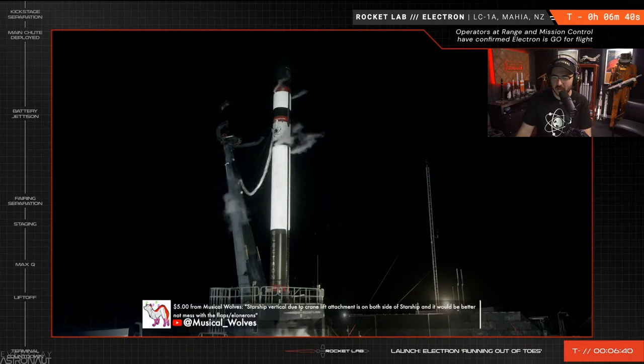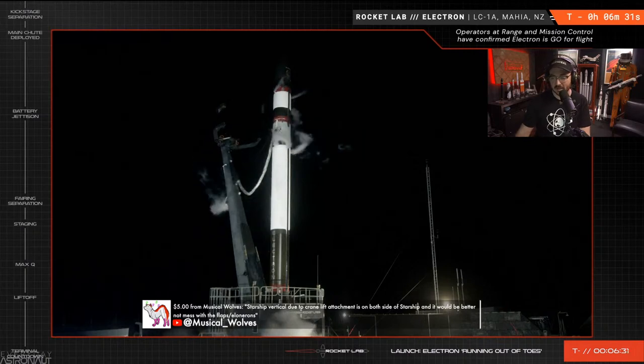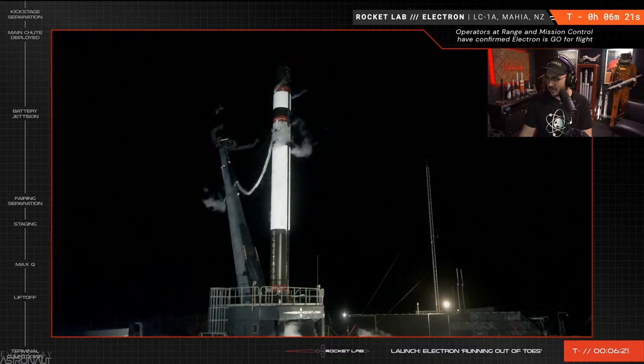So let's see, this is Musical Wolves: "Starship vertical due to crane lift attachment is on both side of Starship and would be better to not mess with the flaps and ailerons." Yeah, that's another point too. Like we kind of said, at this point the rocket is just always in a vertical orientation, Starship is, so it just kind of makes sense to keep it vertical on the way out to the pad.